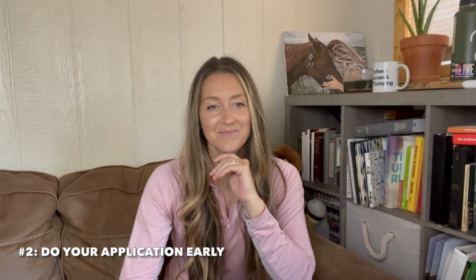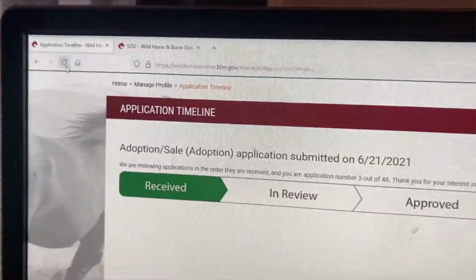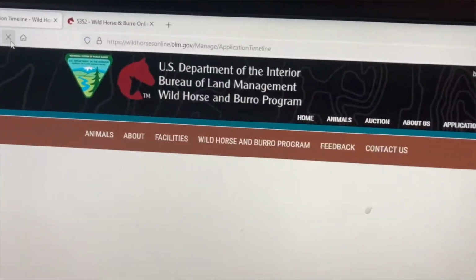All right. One of my tips is do your application early. The internet adoption is stressful no matter how it goes, and if you get your application in early, that's at least one step out of the way. If you do your application during the internet adoption, which is 1 week, they usually do approve it before the end. I put my application in the day before the event and got it approved 2 days later, so the auction was already in session, but I was still able to put my bids in at the end and win a horse.